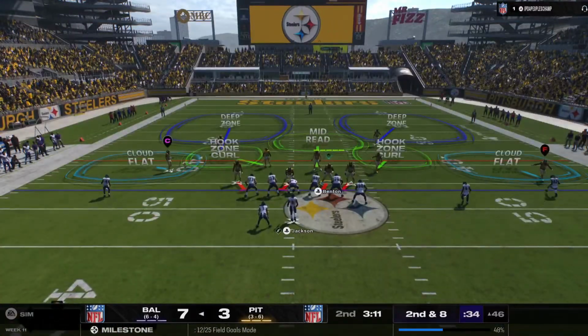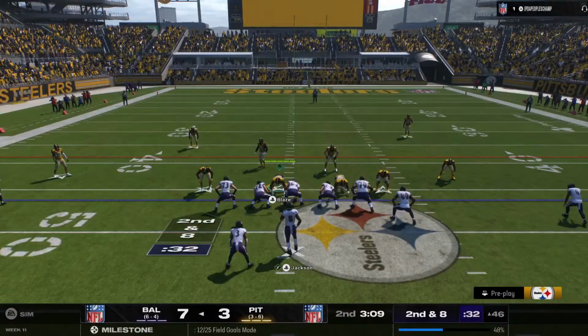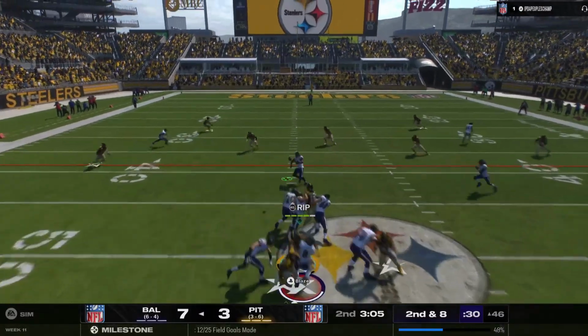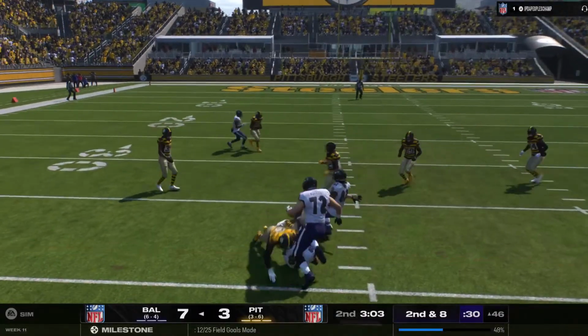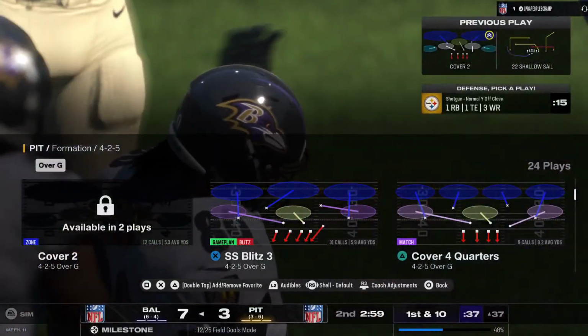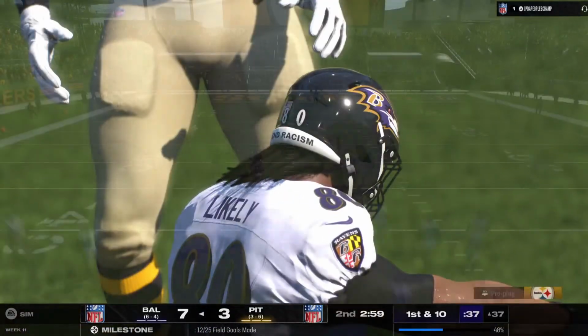From the 46, here's 2nd down and 8. And now Jackson will look to throw it. This throw taken in by Isaiah Likely. And they're going to have themselves another first down as the tackle's made at the Steelers' 37.